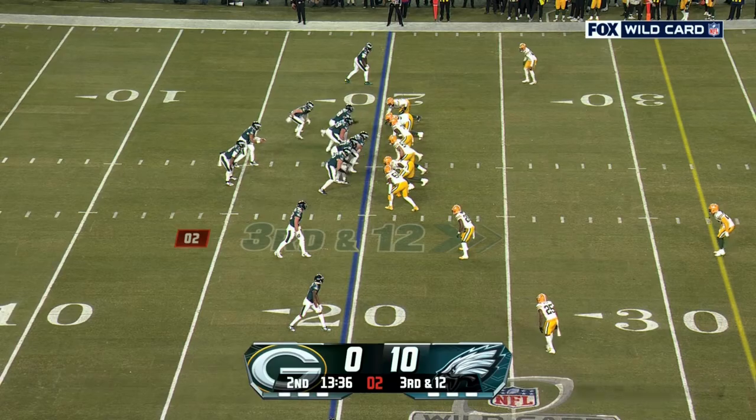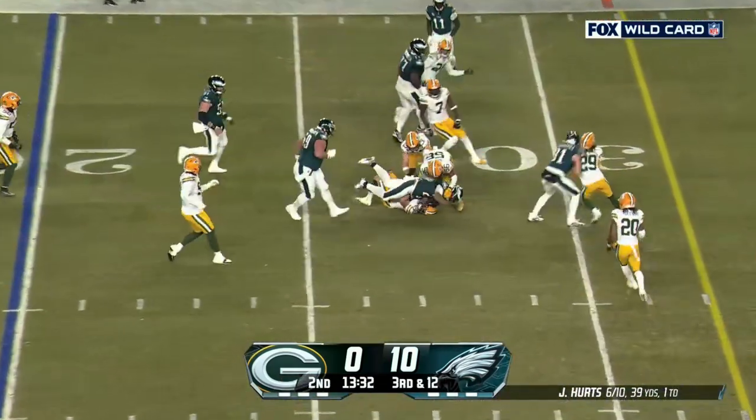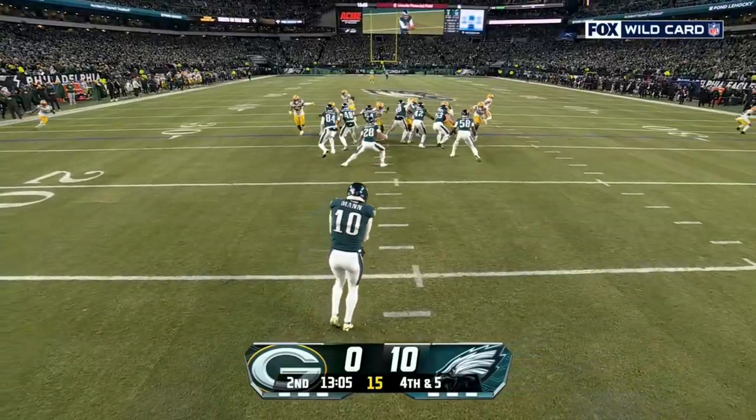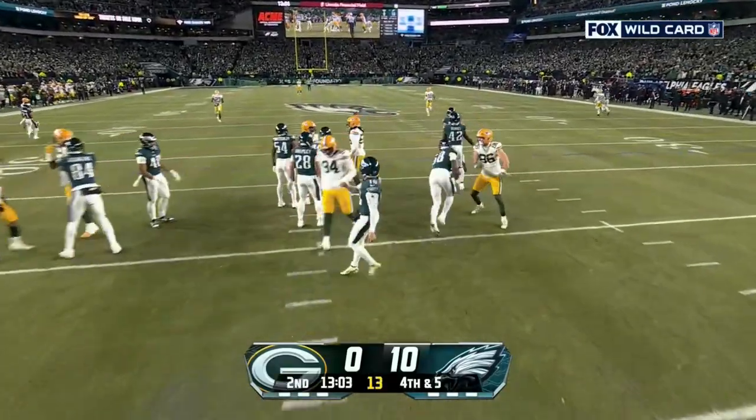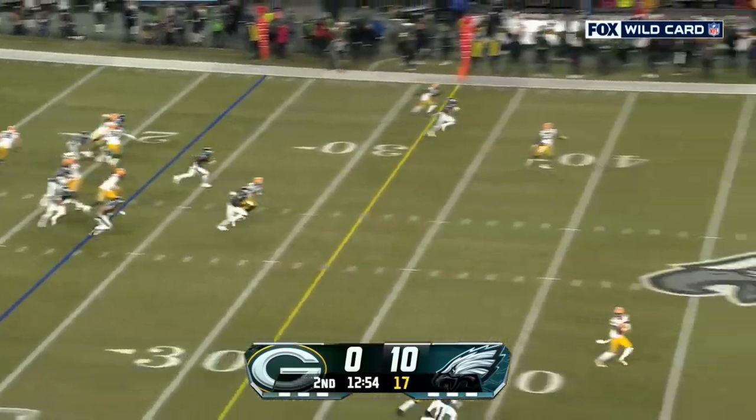And I saw great improvement from a lot of their young players. He's going to run it here to Barkley. Barkley has a little way to go, and he's going to come up short. Your defense is playing great. Let's see if the Packers can go out there and earn something on offense. Get called. You don't want to get called on a penalty. You want to get called on a touchdown.